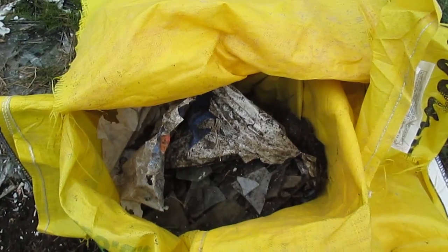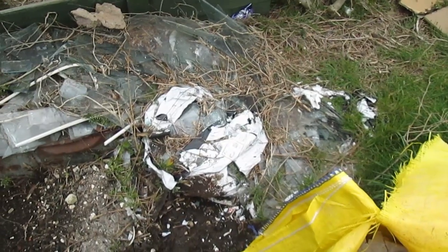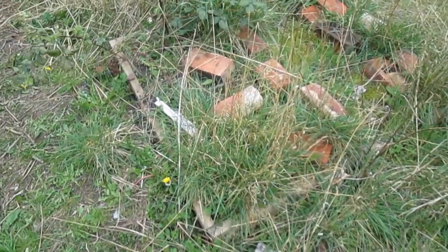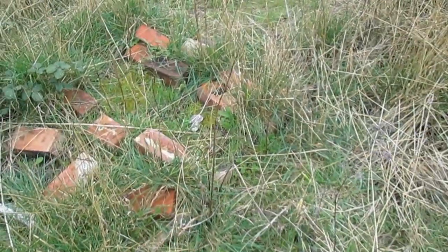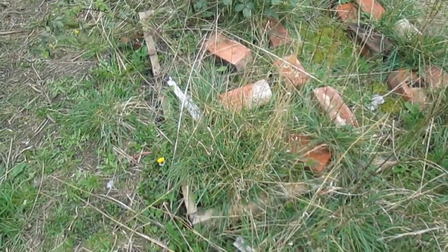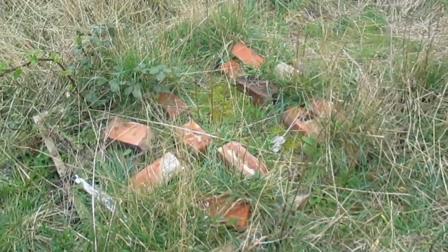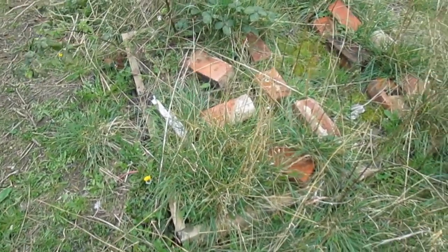I've run out of these heavy sacks. I'll have to go and get some more. I'll have to give up on cleaning the glass for today and clear out some of the other rubbish. Somebody attempted a raised bed, put one in here, but it's certainly not raised now. It's just more or less disappeared. I can't even see the other end of it. Might be able to rescue the timber and use it, we'll see.